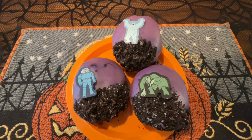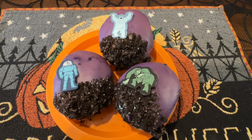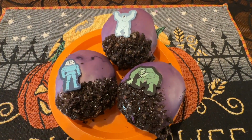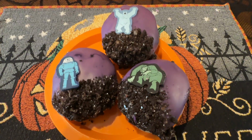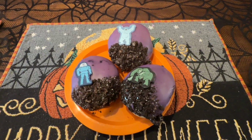I'm going to ask Bobby here in a second, but let's just go over this donut first. Spooky Monster Cookies and Cream Donut. It's a donut filled with Oreo cookies and cream filling, dipped in Scooby-Doo purple icing, decorated with Oreo pieces, black chocolate icing, and a Scooby-Doo monster chocolate piece. Which one are we going to go with, Bobby?